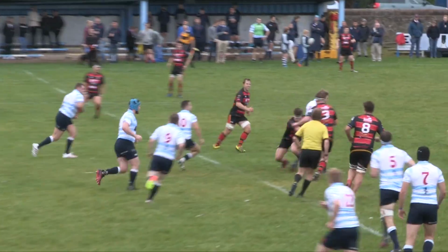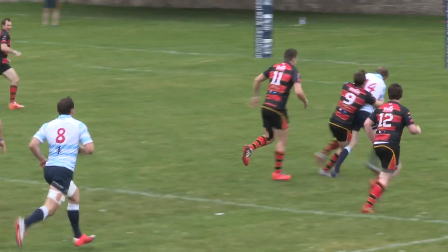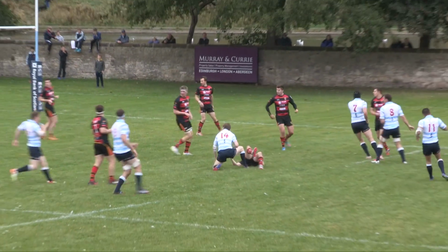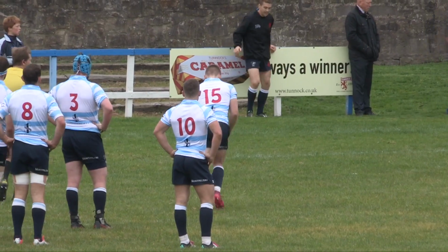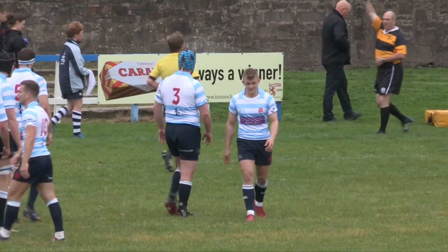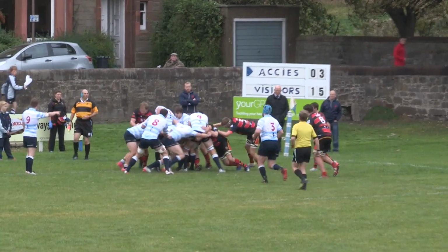Accies then building on the edge of the Stewart's Melville 10. Oh, excellent angled running here from Matt Cooper on the right wing. Cooper's eventually tackled there by Porteous, and he's slowed up, but the referee, up with play, just calls it back for an earlier infringement. Appleston kicking to the corner. So it'll be a throw in, taken down nicely there by Winks.